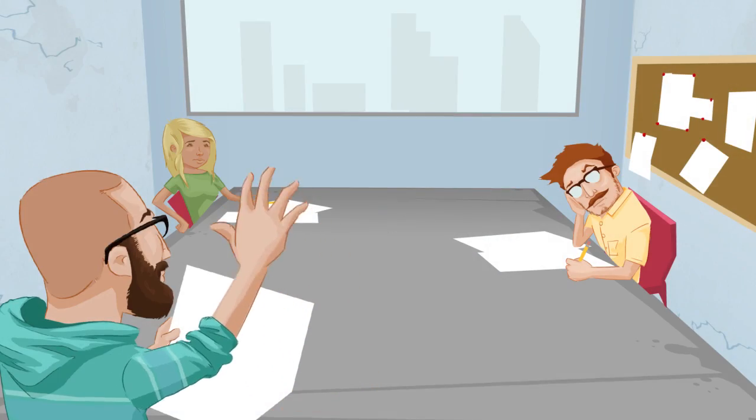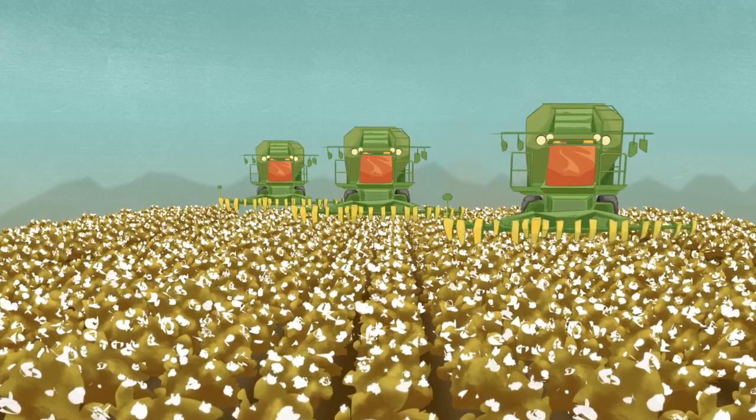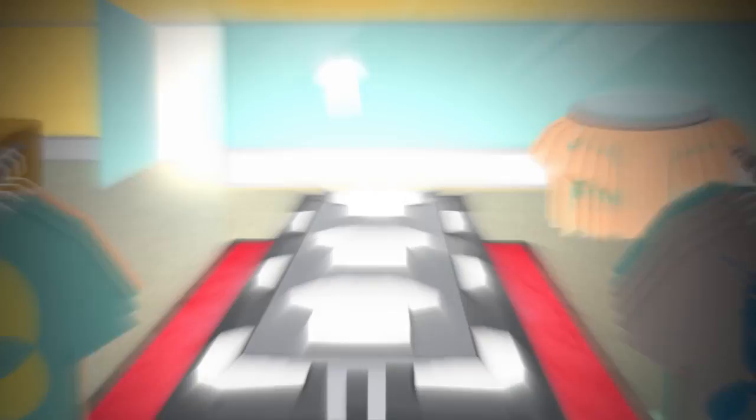So when you pick out a t-shirt, keep in mind the long journey it took, from product idea, through raw materials, onto assembly, and then distribution to stores.